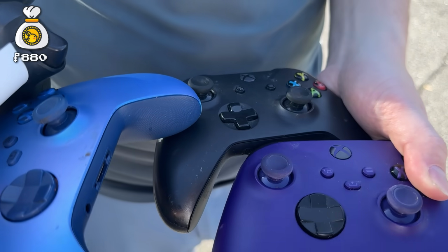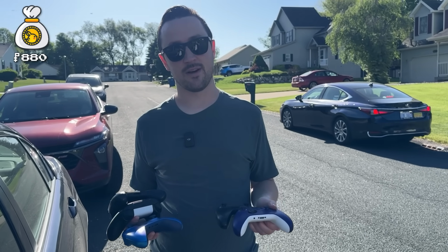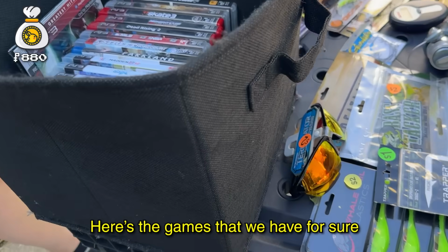There's even some cool colors in here. That's one of the coolest parts about Xbox for me, the controller variants. There's so many great colors, and I want to collect them all, so this is actually a pretty great score. There's the games that we have for sure.